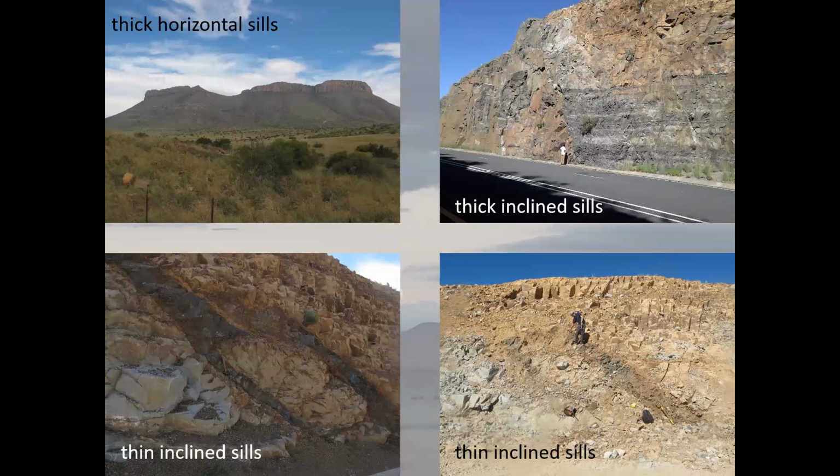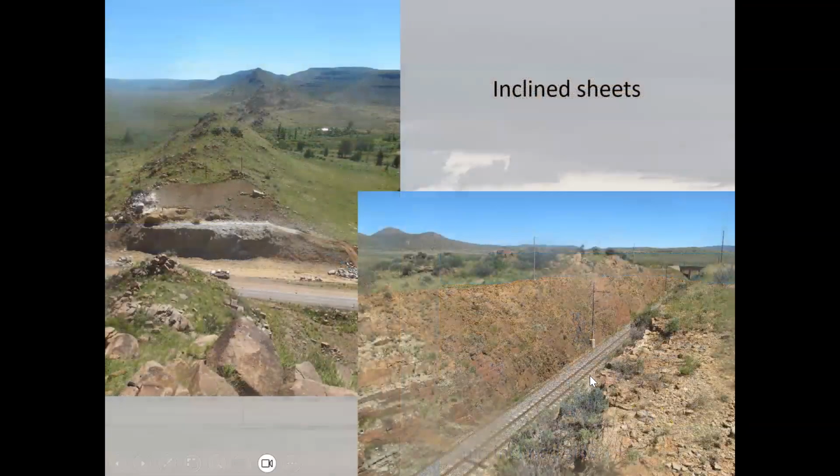There are some in the North Sea that have been well mapped out with geophysics, but they're relatively rare. They don't occur higher or lower in the Karoo sequence in South Africa either. So here's a particularly nicely exposed one in a railway cutting where we see both sides of it well exposed.